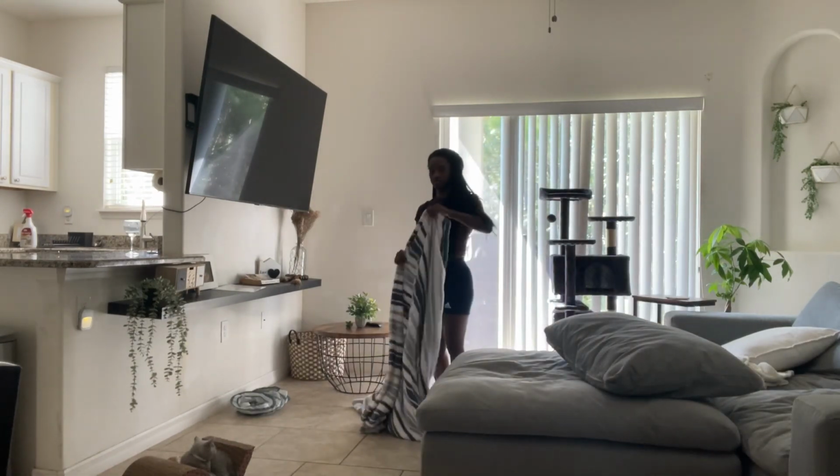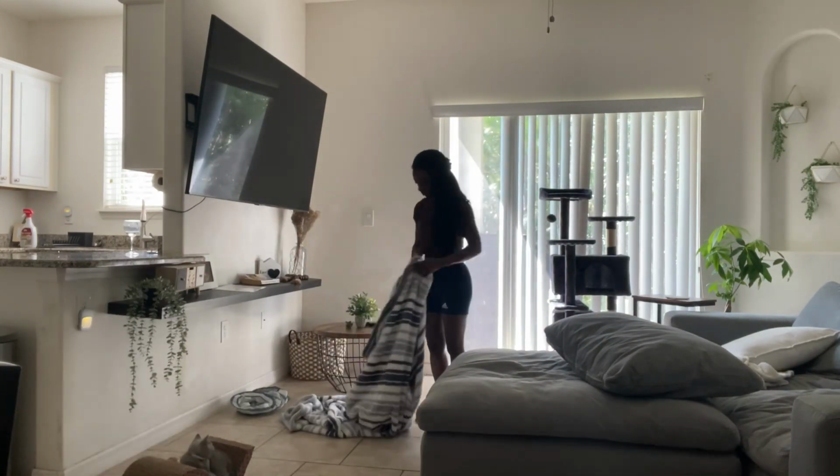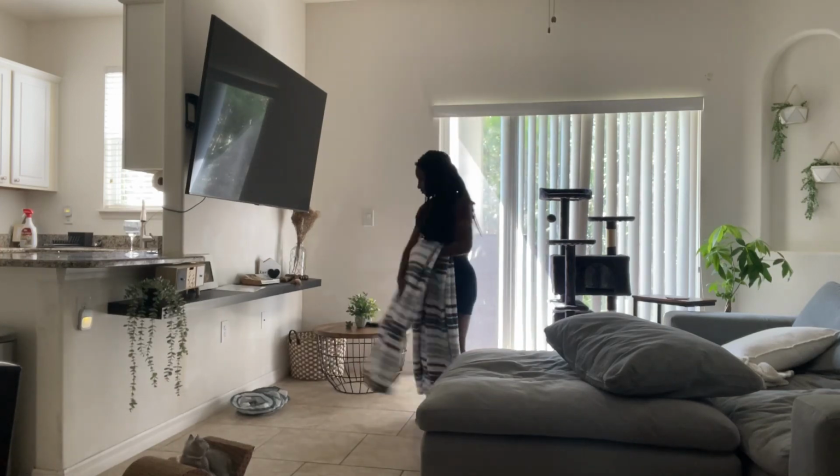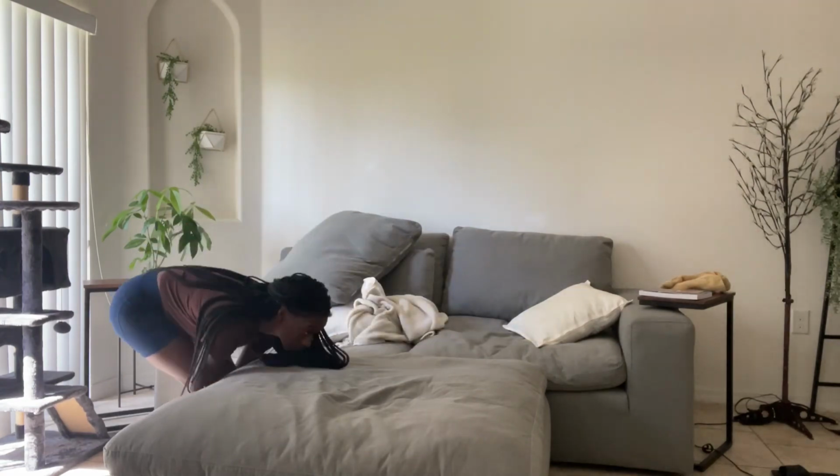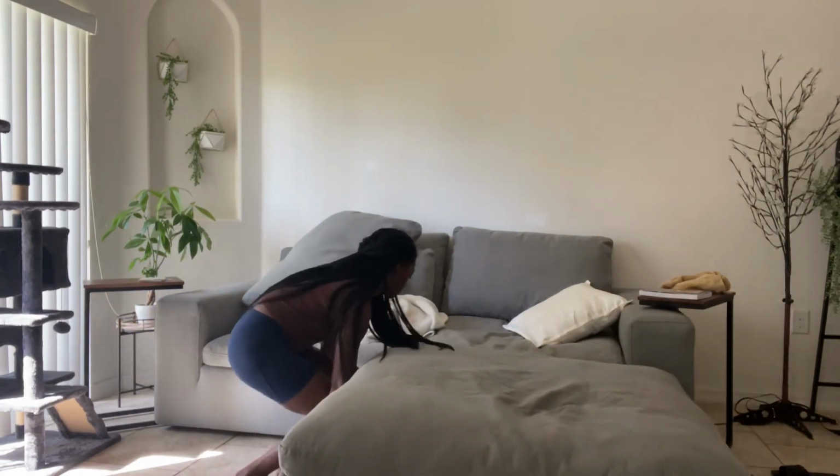Next, I'm going to go ahead and tackle the living room area here. I'm just folding up this blanket, and then I'm just going to fluff out the pillows and put everything back in its place.